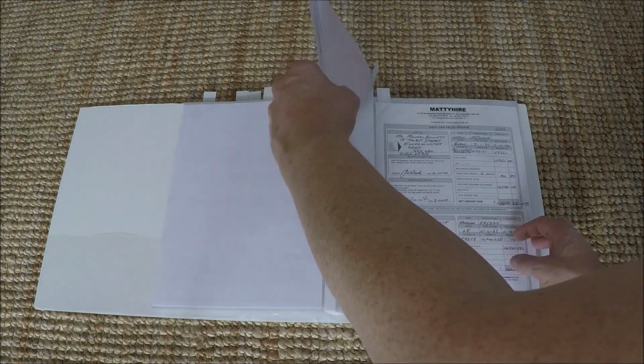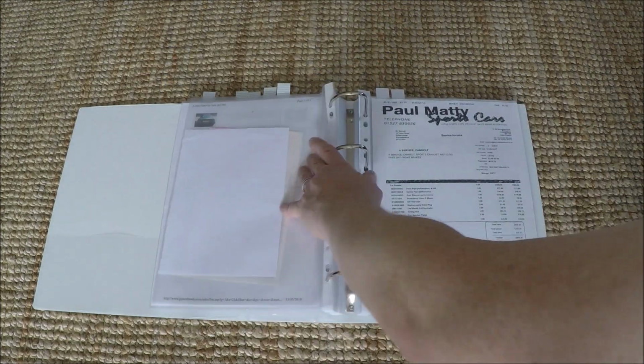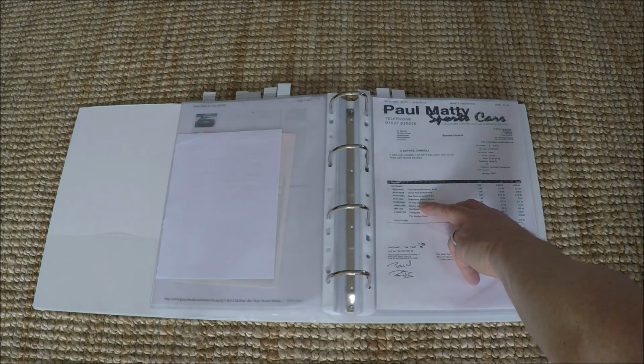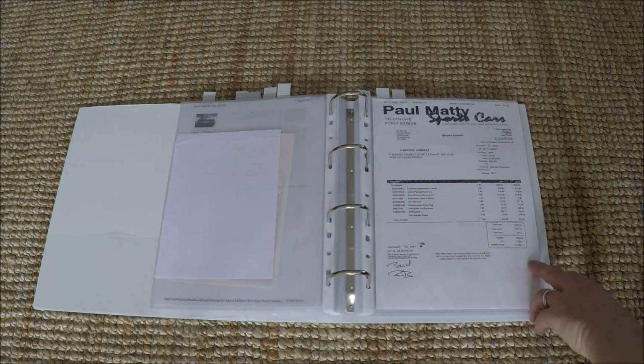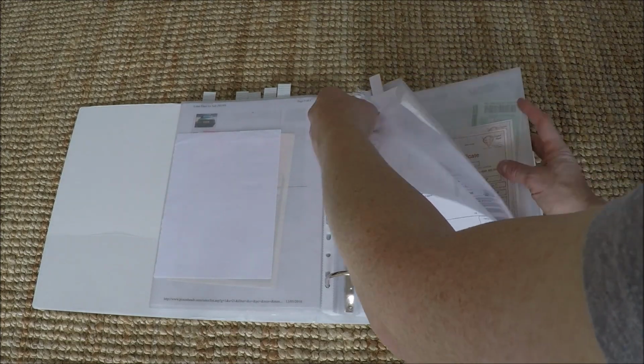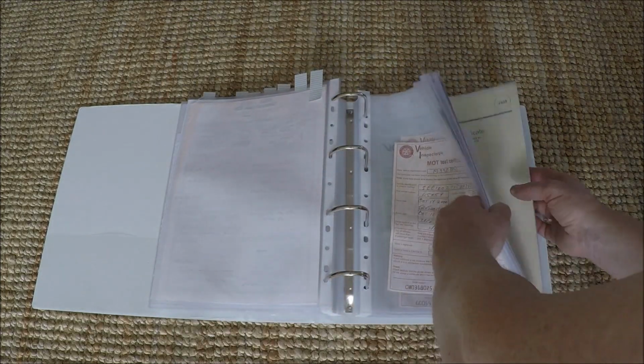We've also got things like when the exhaust system was fitted at Paul Matty Sports Cars. So we've got some information about that, front pipe performance, centre pipe performance, all of the details of that. There's a whole load of other servicing documentation as well. Load of old MOTs, which is pretty neat to have.